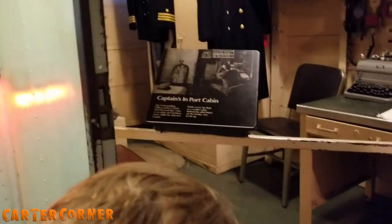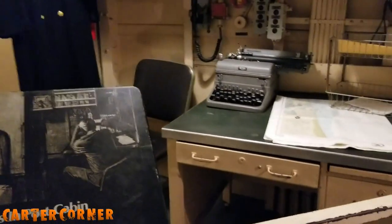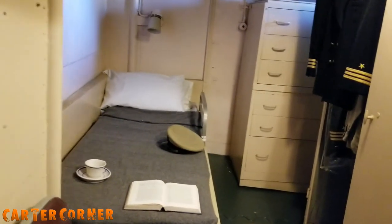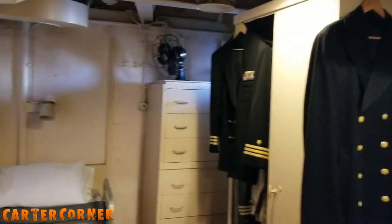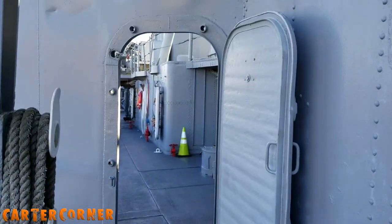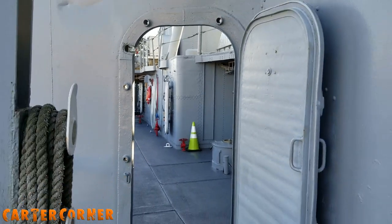Yep. And look, that's on this side. On this side, it says the captain's in-port cabin. So this is where the captain would stay when the ship was in port. Own little bed. Got a desk, little office. Hey, who's over there? Look at that little stinky boy sticking his head out.